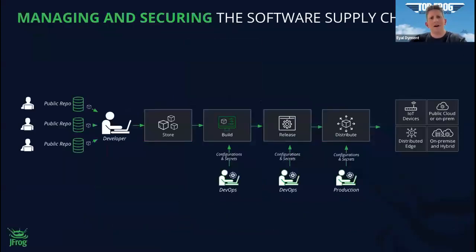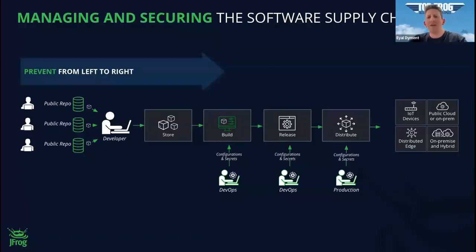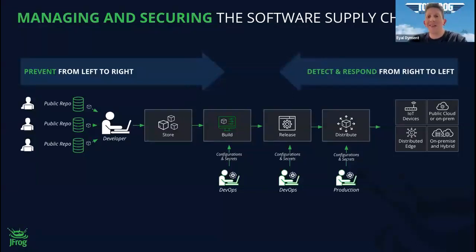Now, going back to the supply chain, let's review two trends that we are seeing in the marketplace. We identify two main tracks. One is the security approach that we believe will be embraced by many of the different security players. And the other track is related to operational aspects. In terms of the security aspects, we believe we will see more and more movement from the left and from the right to the center. On one side, we will see more solutions trying to prevent from left to right as early as possible, and another focus on detection and response from the right to the left, when runtime providers will try closing the loop between production and developers.